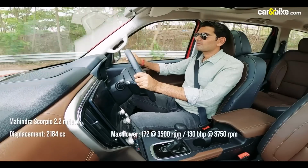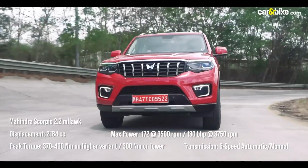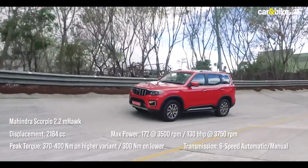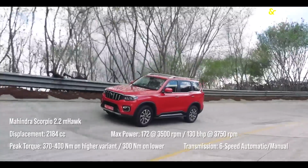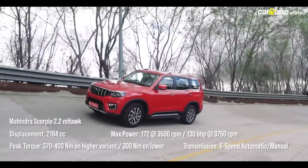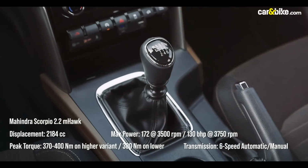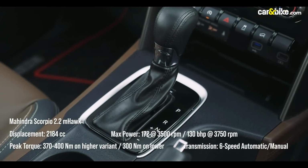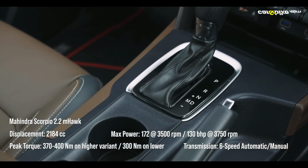I am driving the diesel first. It is being offered in 2 states of tune. The mainstay of the Mahindra range is the 2.2-litre M-Hawk. It is smooth and very torquey. There is an option of a 6-speed manual or the tried and tested 6-speed Aisin automatic gearbox, which is great.